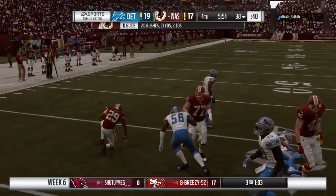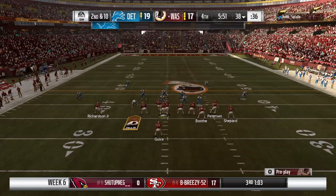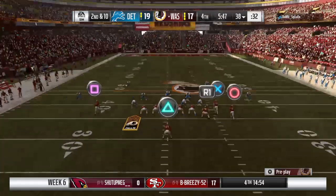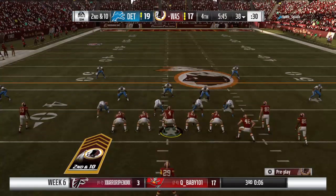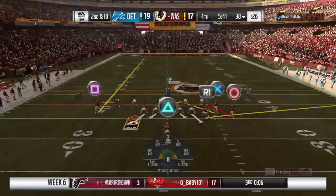Looking for a crease, can't find one. Stopped at the line of scrimmage. No gain on the play there, 2nd down. As usual, the hallmark of a good run defense, linebackers making plays near the line of scrimmage. Absolutely nowhere to run there.